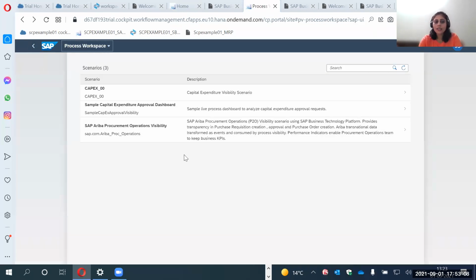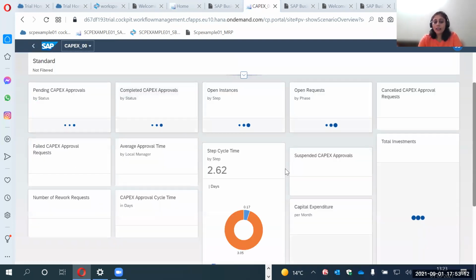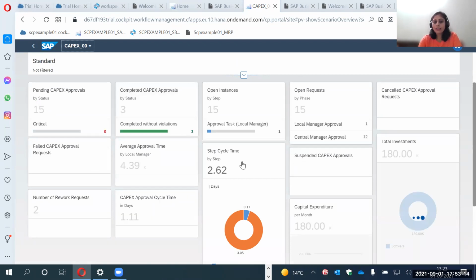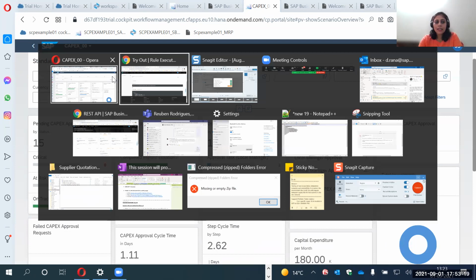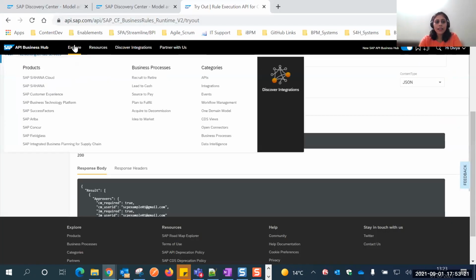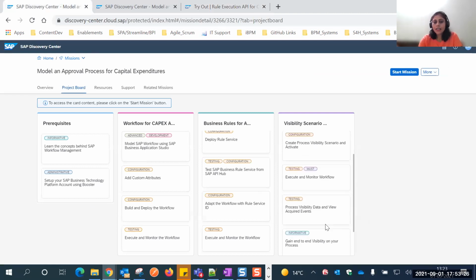You can track your process end-to-end in real time, and also identify the bottlenecks, if any, much faster than ever before. So this is what we achieve through this process workspace, and this completes our mission. This is what is there in the last track. The milestone you would be achieving towards the end of the mission, which I also mentioned in the beginning, is good hands-on experience with the capabilities of workflow management, and it will set up a stepping stone for you.